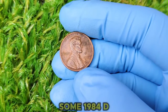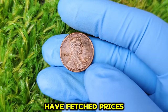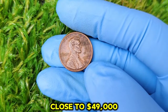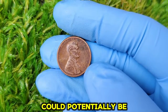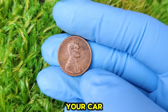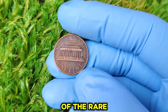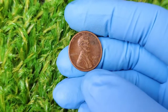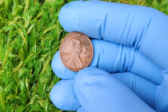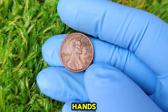As of today, some 1984D pennies in near-perfect mint state condition have fetched prices close to $49,000. That's right. This humble penny could potentially be worth more than your car. So, how can you tell if your 1984D penny is one of the rare, valuable ones? You'll want to look for that doubling error, especially around Lincoln's ear. If you see a clear doubling, you might just have a valuable penny on your hands.